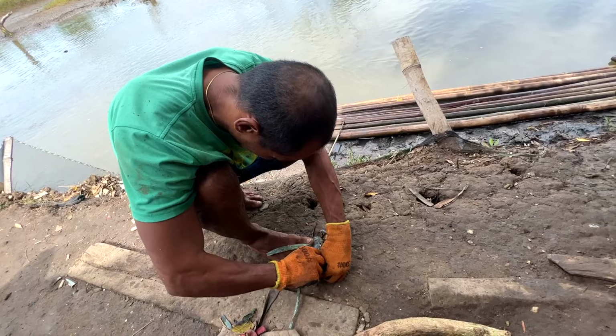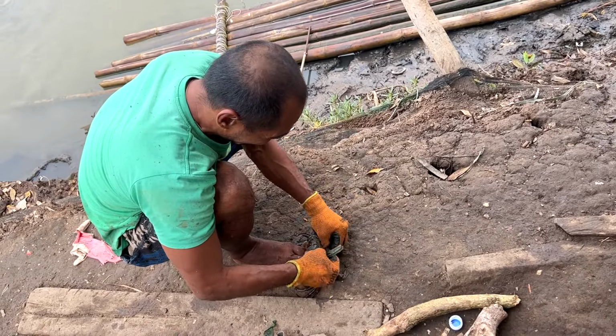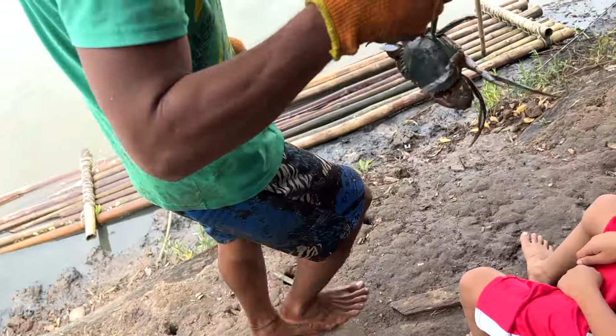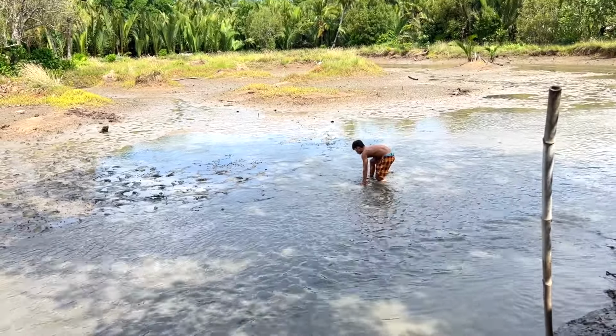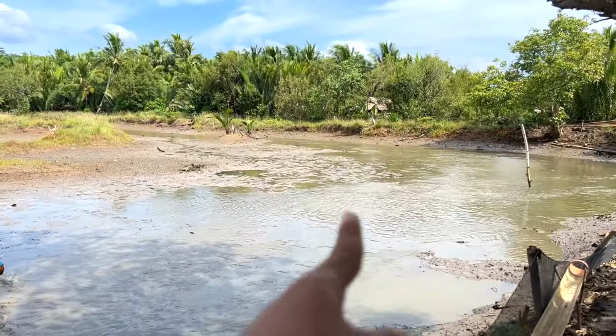It's hard for first timers. Success. Ay, he got it. There's a lot of crabs crawling, guys. And there are still fishes in here.